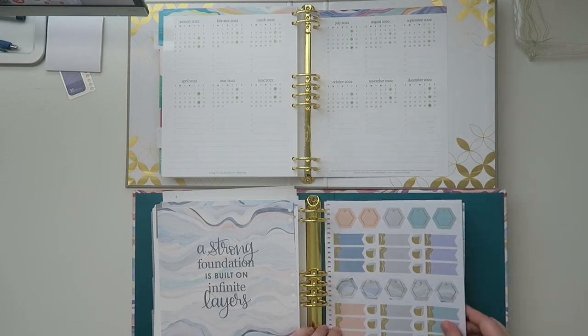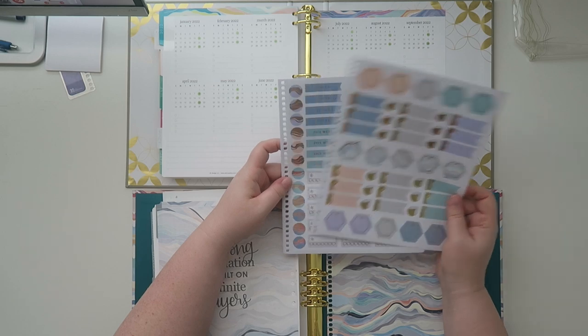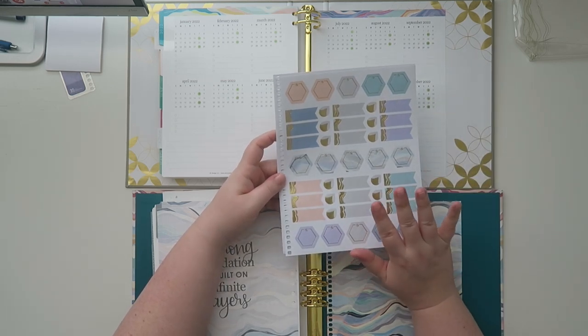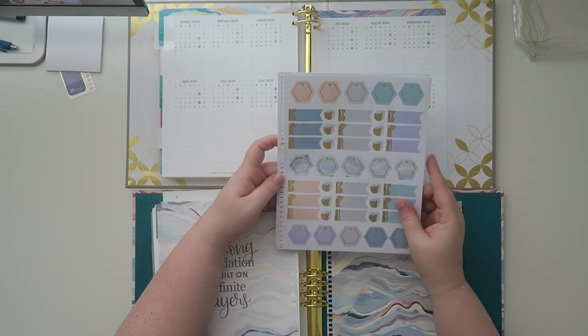Oh, and then look at these neutral stickers. Oh, so exciting. To be honest, I do not keep stickers inside of my planner. I don't use them if I have them back there.